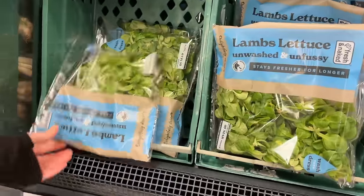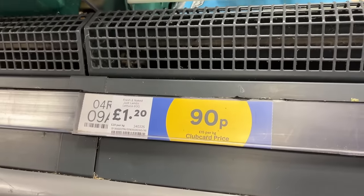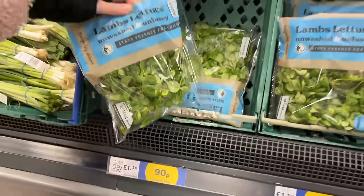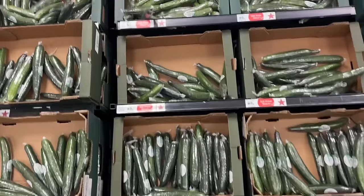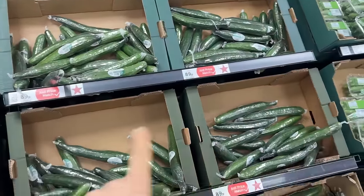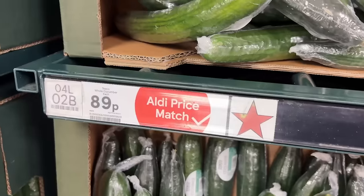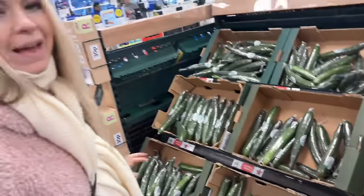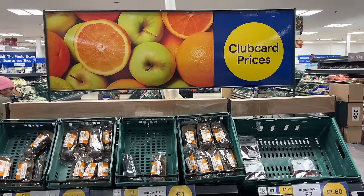Okay, steak. Oh, lamb's lettuce, we eat that. Well, I love this stuff. So that's normally £1.20, 30p off at 90p. Okay, get that. Do some of that. Just noticed as well, guys, aside from any Club Card offers, just for general information, they do have an Aldi price match here as well. On a lot of their basic items, they have that Aldi price match.